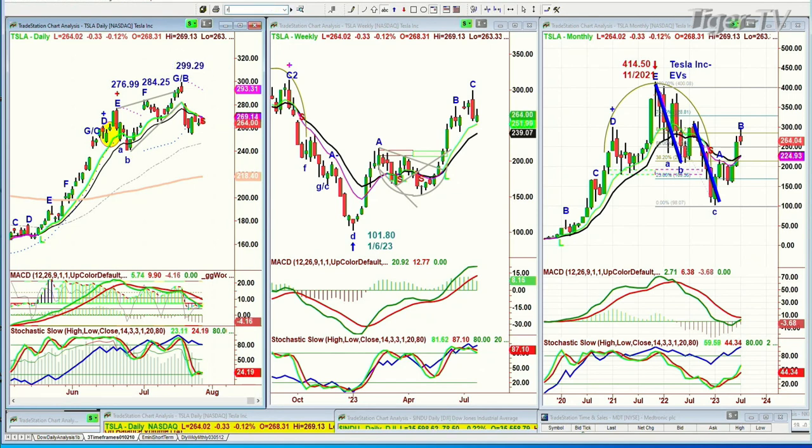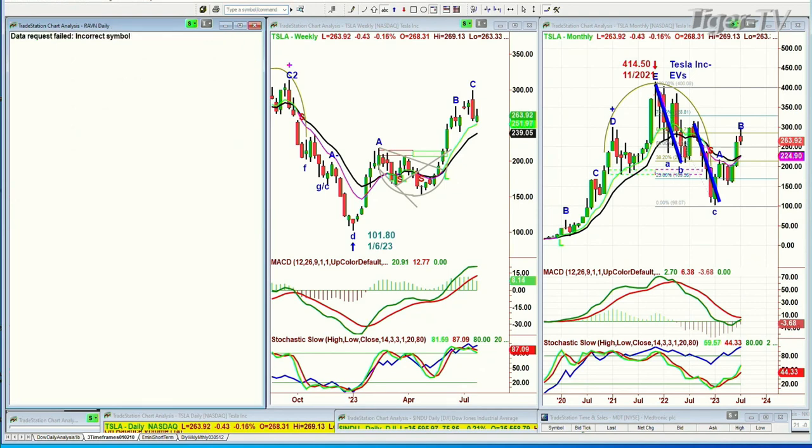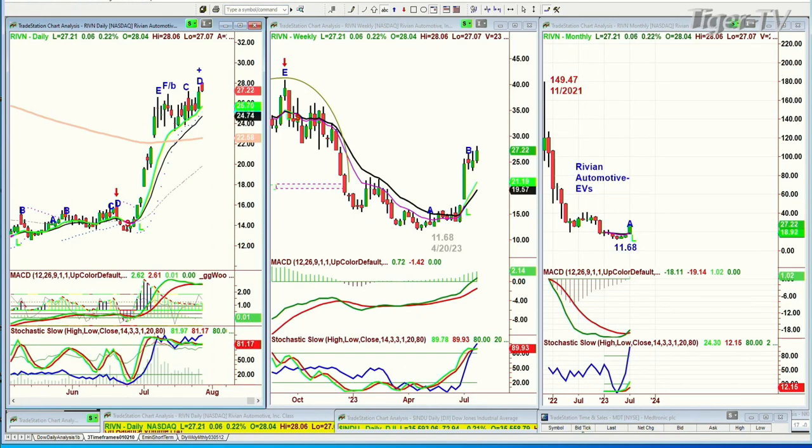I got asked about Rivian late yesterday. So Rivian, R-V-I-N. Oh, wait a minute. Why am I suddenly? Oh, I do this all the time. Rivian, R-I-V-N. Yeesh. Long day. Leg D. And now it's starting to get a little toppy.